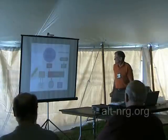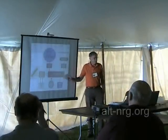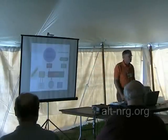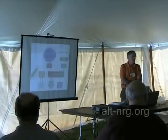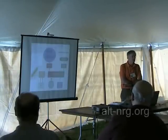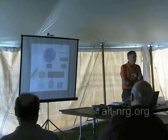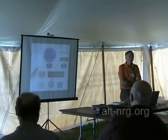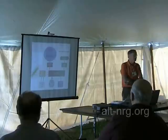Here on the slide is a diagram of a very simple hydrogen production system. It could be based on any kind of renewable electricity. Primarily the ones you'd be interested in from renewable resources would be wind turbine electricity, solar panel photovoltaic electricity, micro hydroelectricity, things that come from natural sources.